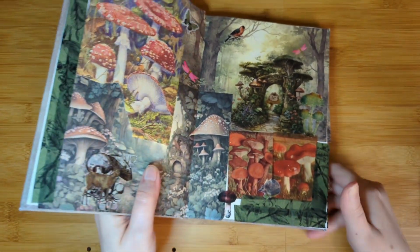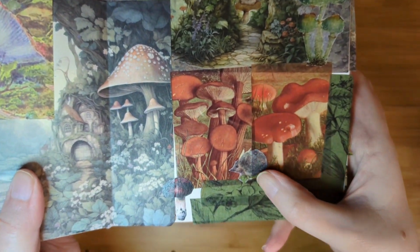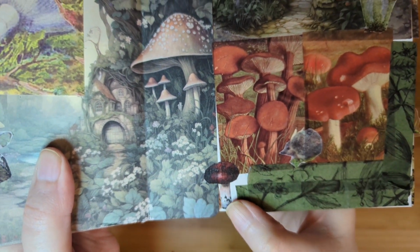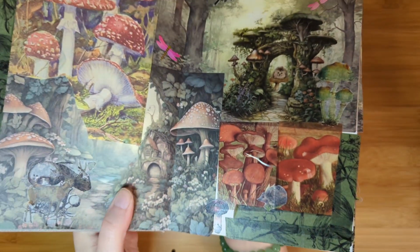Just wanted to also point out that I put in another hedgehog right down there in the mushrooms, and I fussy cut this mushroom as well. I'm very proud of my fussy cutting.